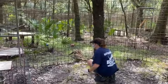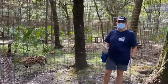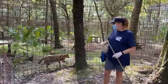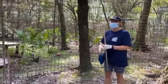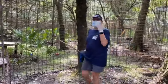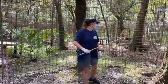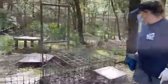Yeah. So that behavior, that trying to grab things, is something we don't want to reward. So I waited him out on that. I didn't reward him when that's happening. So as a serval, it's a very natural thing for them to do. Like we said, they have those long legs that do that. But that's dangerous for us.